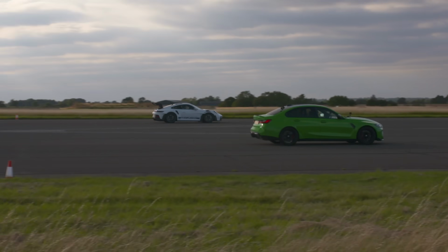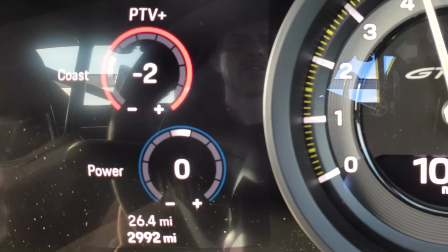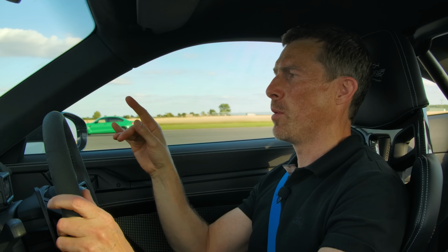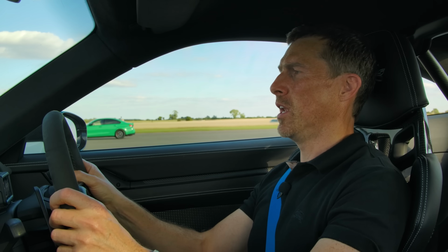Right, what I'm going to do is put my torque vectoring under coast, so when I lift off, into maximum locking when I'm coasting. So it should help when I'm braking. I might just make the suspension a bit softer in the front as well. Okay, here comes the line.